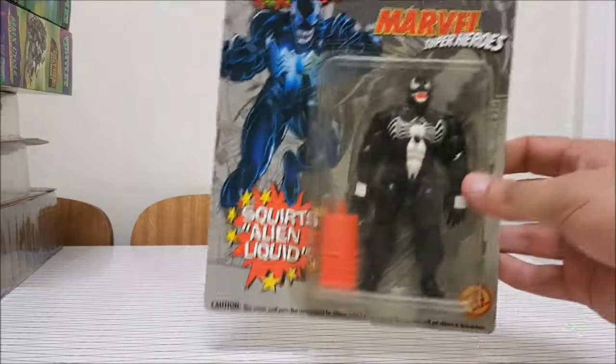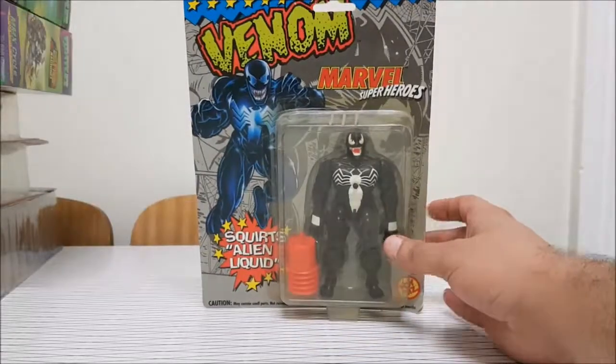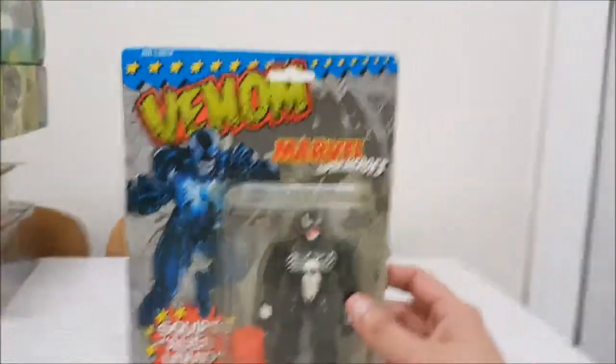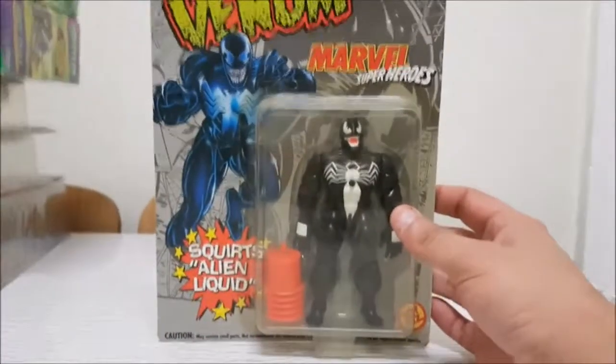Let's do some old toys. So I paid $27 for these two toys. Both of them together, $27 shipped. We got the Toy Biz Marvel Superheroes Venom, on card. Really nice shape. The card's in great condition as well.